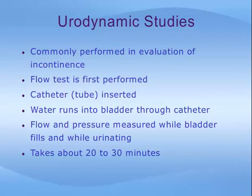Another test commonly performed in the evaluation of incontinence is called urodynamic studies. These help a doctor determine the exact cause of urine leakage, to gauge the severity of it, and to rule out significant problems with bladder emptying. The complete urodynamic test is discussed in detail in a separate module. Simply put, this test involves inserting a tiny catheter, which is a long flexible tube, through the urethra and into the bladder. Water will be slowly run through the catheter into your bladder. Then, while you urinate, a computerized device will measure the flow rate and the pressure in your bladder. The procedure takes about 30 minutes to complete.